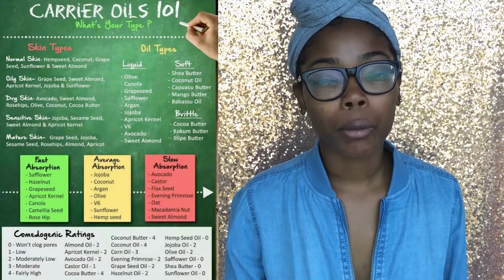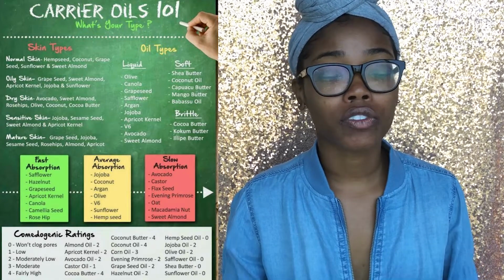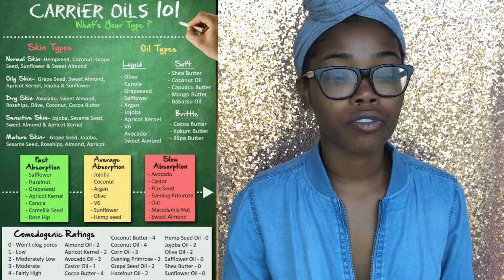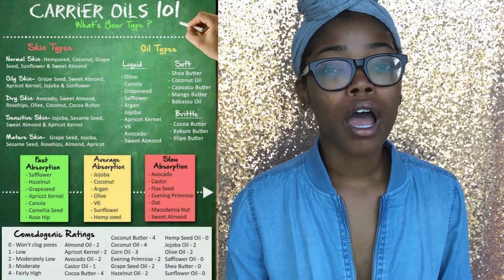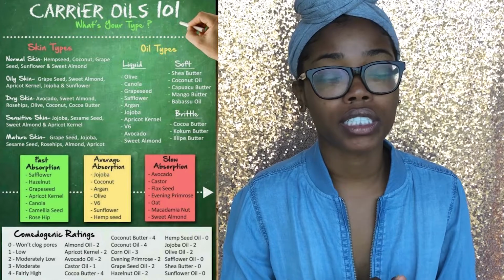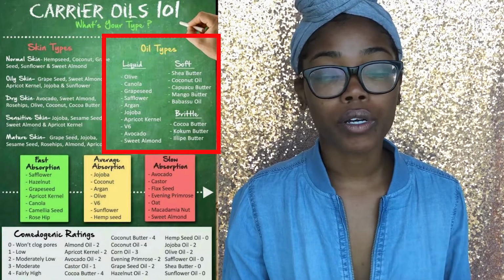I have included a table from getoiling.com. Now this table is skin focused. It doesn't really talk about carrier oils for hair. If I'm able to find a table that talks about carrier oils and which ones are best for different hair types, I will include that as well. But this table does a good job of showing you which oils are best suited for various skin types. It also shows you what type of oil it is, so if it's a liquid oil or a soft oil, etc.